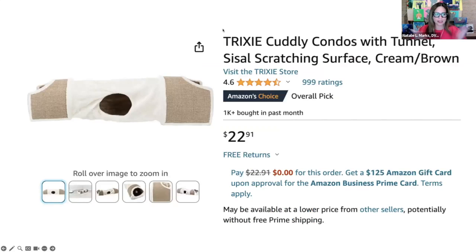Here's another thought for longer term patients or those being hospitalized. I like this because it has the dual action of hiding and enrichment too. But the added plus here is that sisal scratching surface. And we know that is a preferred texture for cats. Don't forget, scratching is totally normal for cats. It has 4 functions. It has exercise, releasing old nails, obviously a stress reliever, and as we talked about, those interdigital pheromones, marking. So we do know that cats prefer to scratch associated with their resting areas. So really, really critical to think about that. This is, like I said, sort of that all-in-one option that I really like.